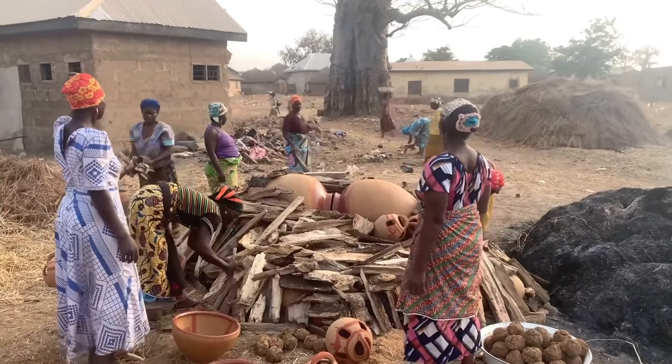I don't know how to explain it. We've been standing here for about an hour now waiting for them to arrange everything so they can start the burning process. So this takes a very long time, and the pots are super cheap as well, so I really don't know how they do it. It's really a lot of work.